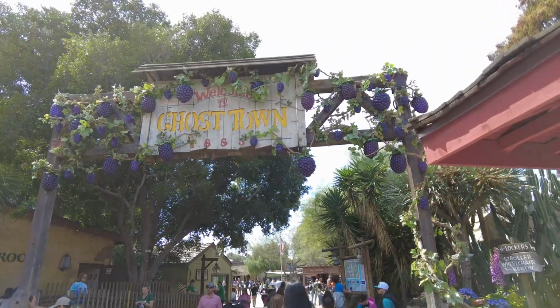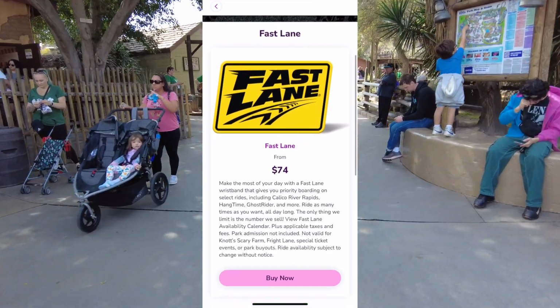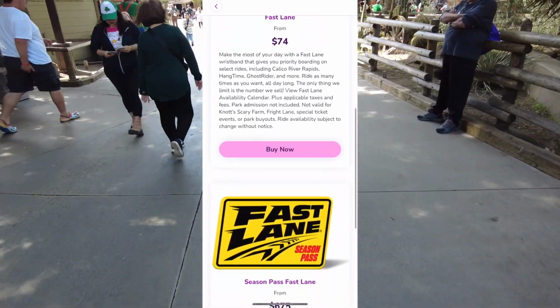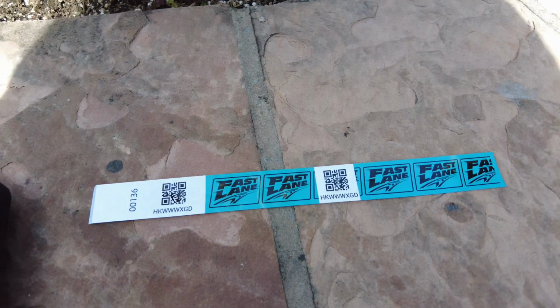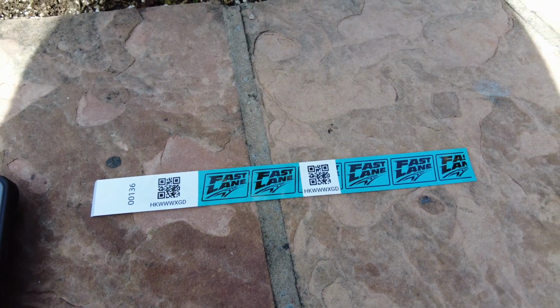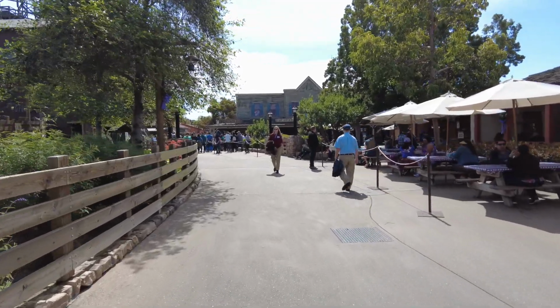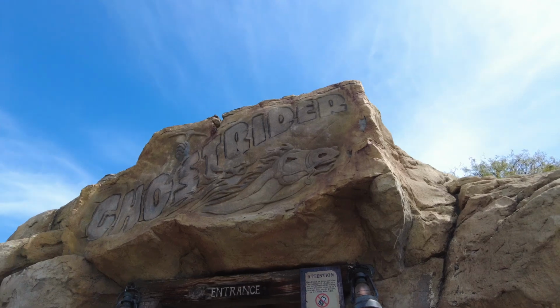The fast lane today was $109, which tells me it's going to be a very busy day since the price was higher than other days. I purchased both online and added them to the app, and I used the app to scan into the park and scan my ticket to get the fast lane wristband. For the festival, you also can use the app to scan your QR code each of the 3 times for your tastings. First up is Xcelerator.